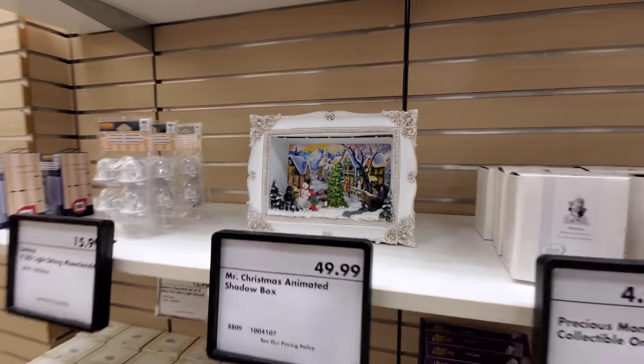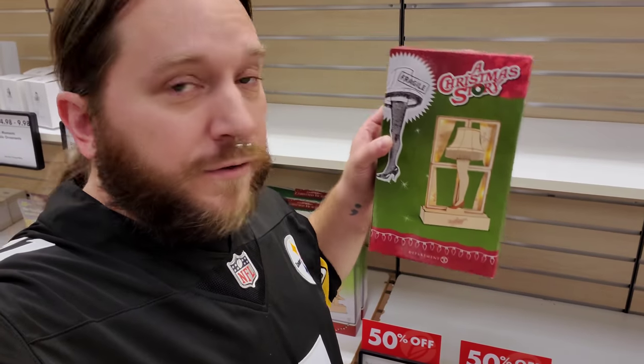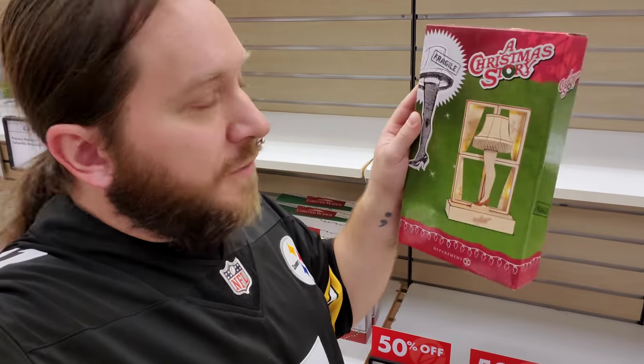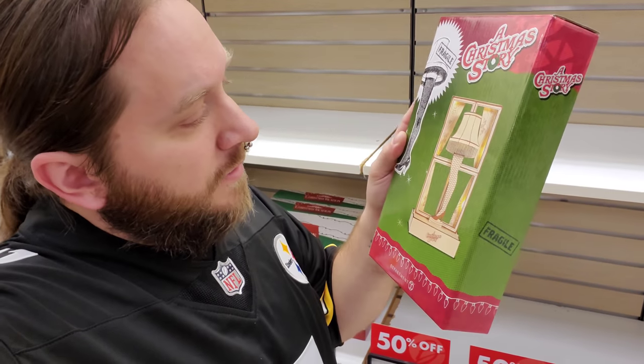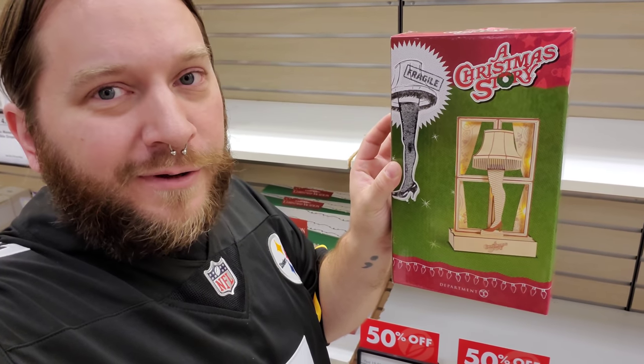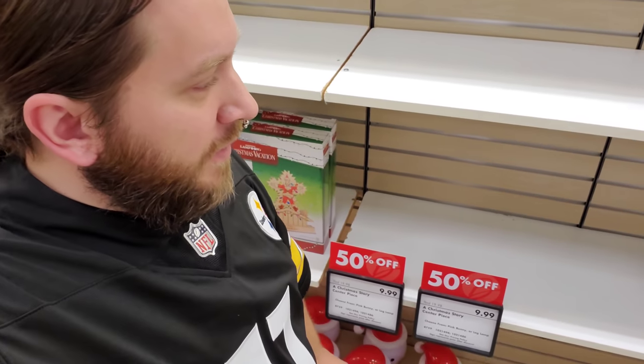That's gorgeous. Oh, I gotta stop. I say I need to stop and then look what I find. And it's $10. Christmas Story little centerpiece. It's on sale for $10. It lights up. I guess you could paint it if you wanted to. What do I do? Do I get it or do I wait? It's the only one there, and they say they have an option for a pink bunny.